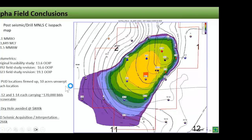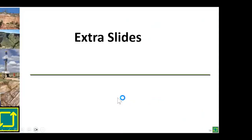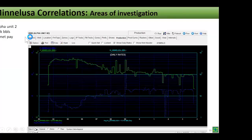And I think the key to those, like we talked about before, is that deliverability. This number 2 well made 85,000 barrels. I've said that, I think, 15 times now, but it's 50 barrels a day flat for 2.5, 3 years, and then it falls off. But again, back to the deliverability, you're seeing max rates of 30 barrels of fluid a day, so that's pumped off, and that's all that rock would give up.